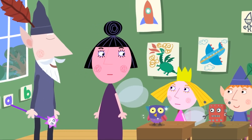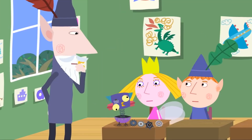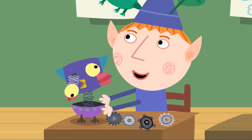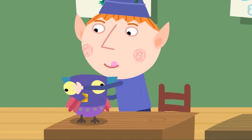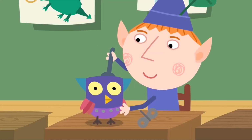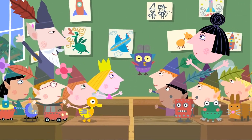Now, Holly, let's see what your owl can do. It doesn't work at all. Maybe too much magic went into its making. I can fix it. I'm very good at mending things. There, that should do it. Hooray!